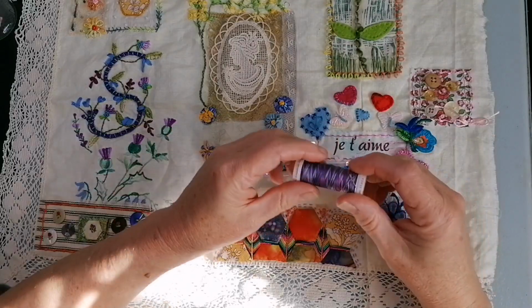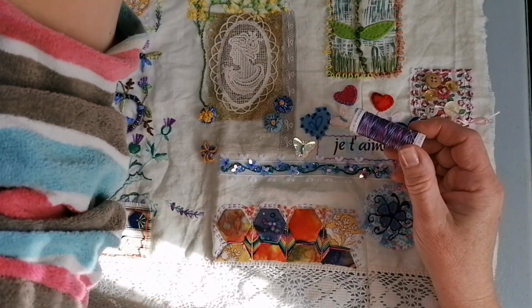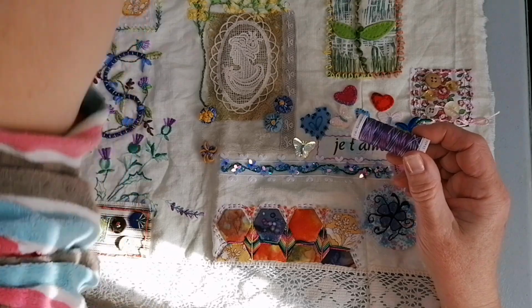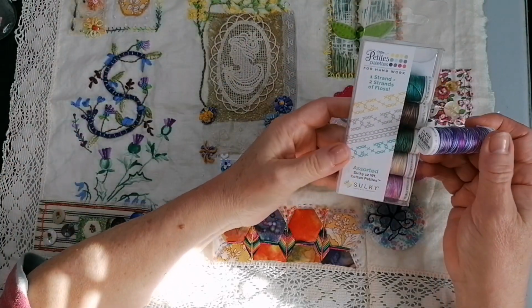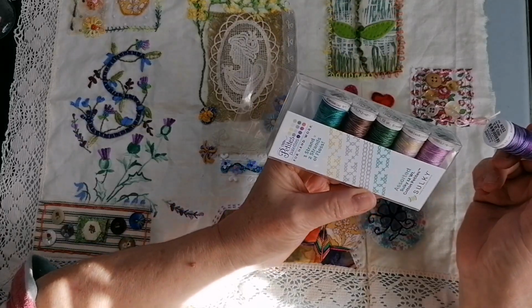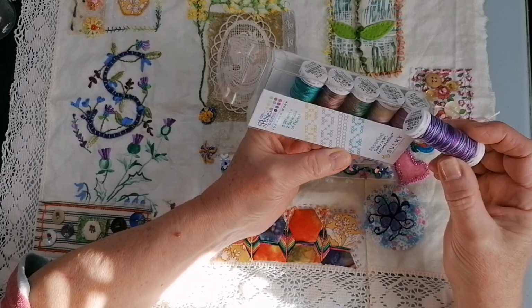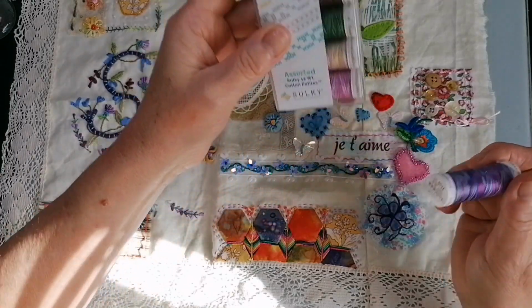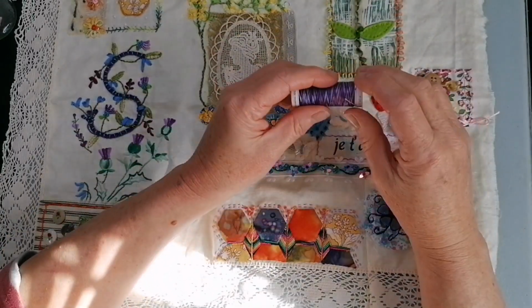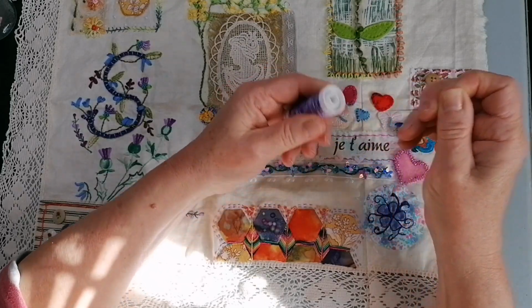Okay, I've picked out threads. I thought I'd just use these because, oh, come off. I bought these ages ago. They are the Sulky cotton petites. Beautiful colours in there. Got them off Amazon. I mean, it's not as nice as the Aurifil, I must admit, but I like to chop and change. I like to try everything at least once.